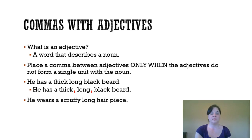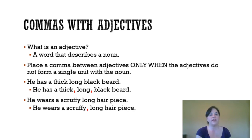What about this example? He wears a scruffy long hairpiece. What is describing the piece? Is it just scruffy and long and then hairpiece, or is it scruffy, long, and hair describing piece? Here, this is an example where an adjective forms a single unit with the noun. Hair and piece refer to one whole thing, a hairpiece, so hair is not an adjective. My only adjectives then are scruffy and long, so I only need 1 comma. My sentence should read, he wears a scruffy, comma, long hairpiece.